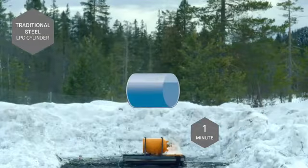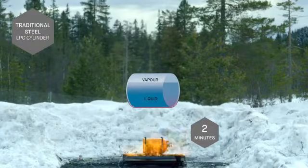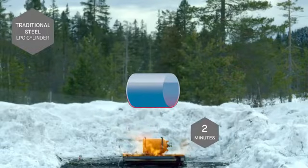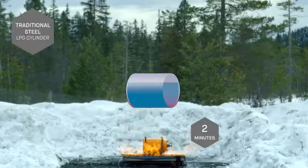Initially, the liquefied gas inside the cylinder absorbs most of the heat. The vapor phase of the LPG heats up faster than the liquid phase. It is the liquid phase that acts to keep that part of the cylinder cool for longer.